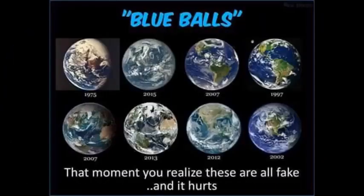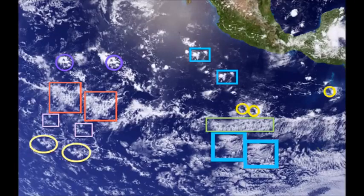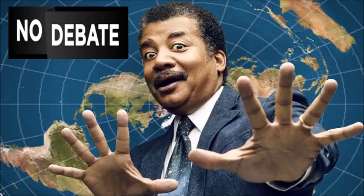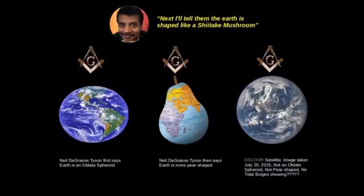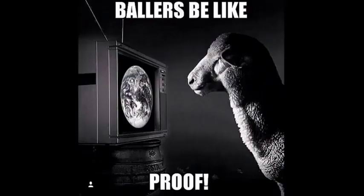After analyzing many of the images, you can see that there are duplicated cloud patterns, and in one of the recent releases, they spelled the word sex into one of the clouds. The oceans aren't even the same color. Neil deGrasse Tyson said that the Earth is an oblate spheroid, or pear-shaped as he likes to call it. But this contradicts the images NASA has of a perfect spherical Earth. There are no pictures of Earth from space, but fake photoshops that we've believed are real.